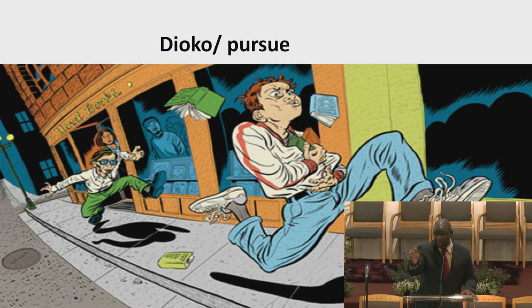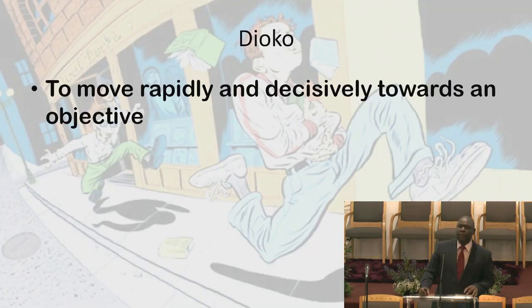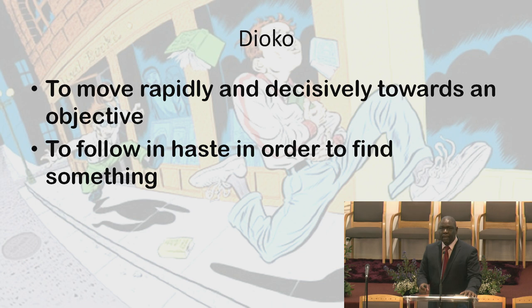You better pursue. This word, pursue, it means to move rapidly and decisively towards an objective, to follow in haste in order to find something. Now, which word keeps coming up in the book of Philippians, by the way?